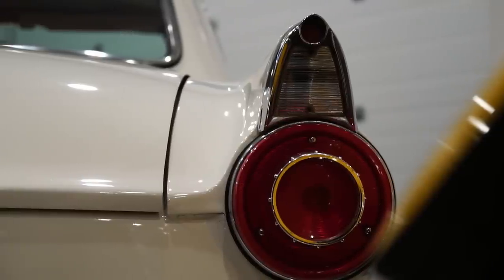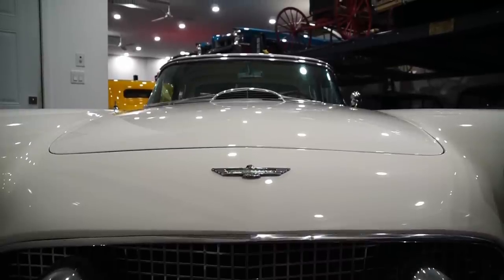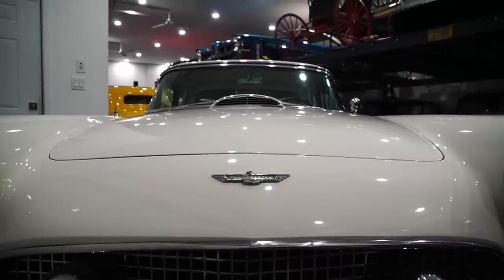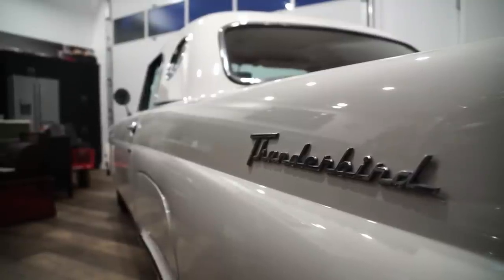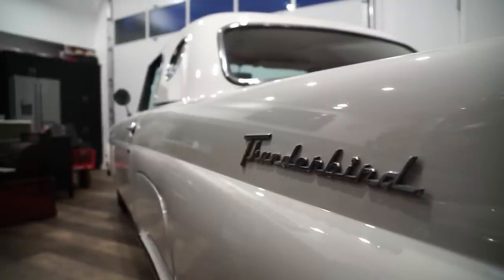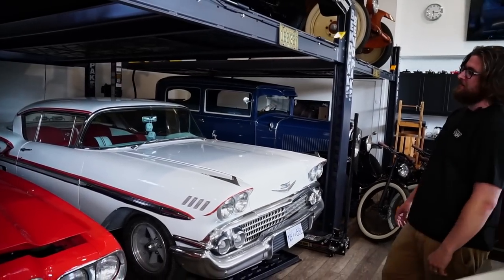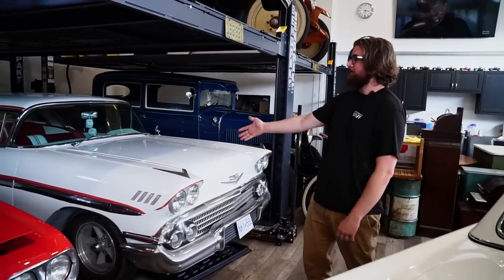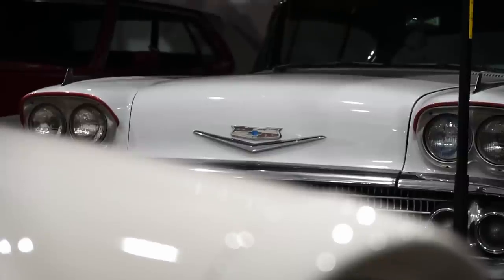This is a classic one for American Graffiti. It's a T-Bird, the one that Suzanne Somers' character drives. And this also came from Graffiti John's collection, as well as this car right here. This is a '58 Impala. Ron Howard's character actually owns this car, but he lets his friend Toad drive the car. So we have quite a big American Graffiti collection.